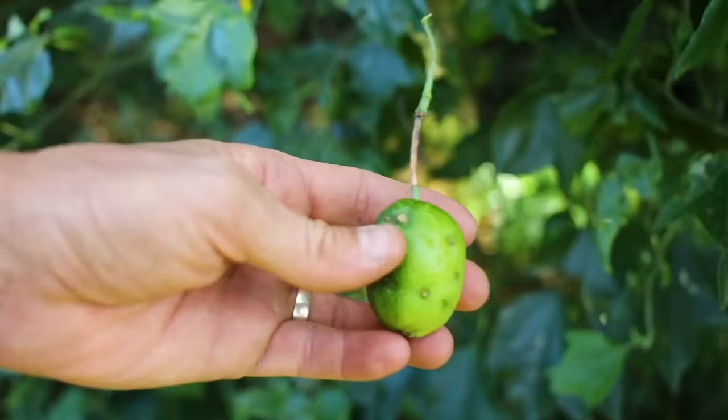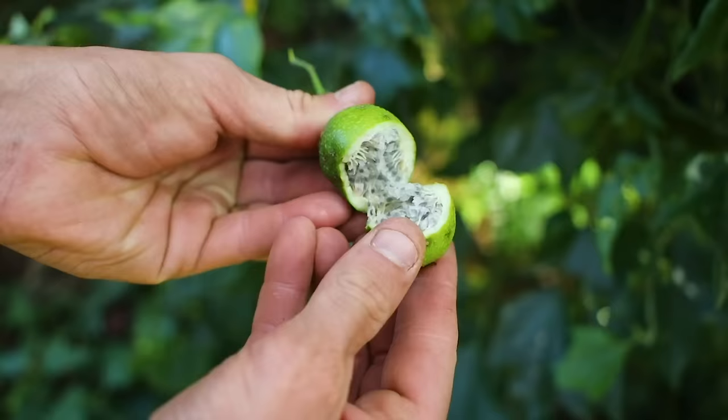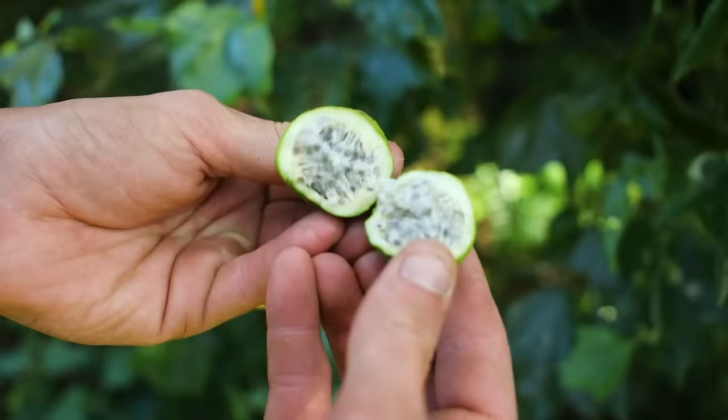Now apparently these are ripe when they start to feel soft, and also when the stem starts to shrivel. You can see it start to shrivel a little bit, but I still think it's a little bit too early in the season for it. But let's break one open. Yeah, so there you go. Looks just like passion fruit. Let me give it a little bit of a taste.